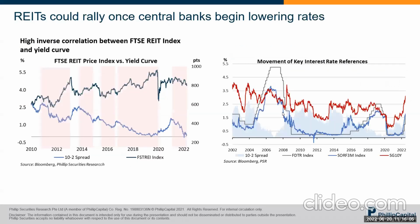Next slide, please. In this graph, we see that on the left hand side, the light blue line is the yield spread. Every time we see the yield spread narrowing or going down, we can see a corresponding rally in the REITs. So there's an inverse relationship between the FTSE REIT index and the yield spread, which has been seen in the past few years. This time round, we can see that the blue line is very close to the bottom, to zero, meaning it's very narrow. But the REITs haven't yet rallied.